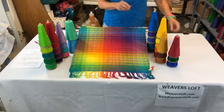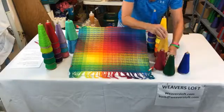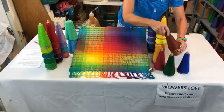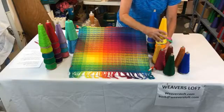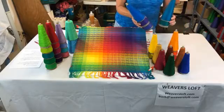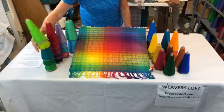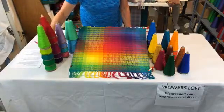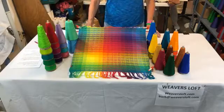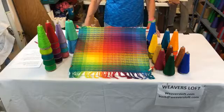So, just so you can see all these colors here, they're probably going to get lost as I start doing this, but I just wanted you to be able to see. It is just absolutely so much fun to play with all these wonderful colors. And again, different sizes, different weights of cones, and so forth.